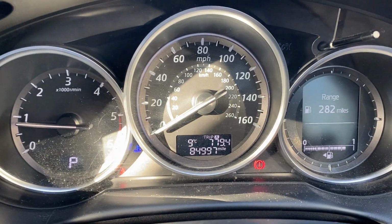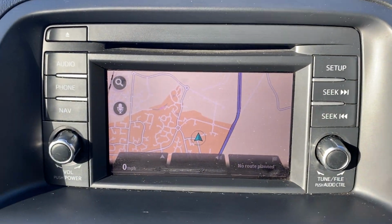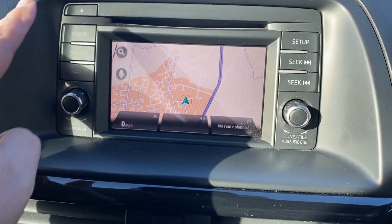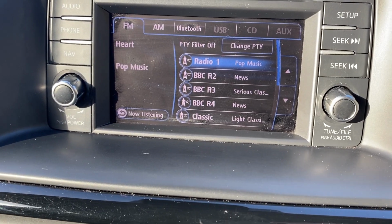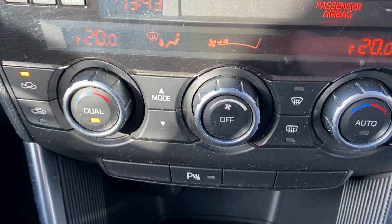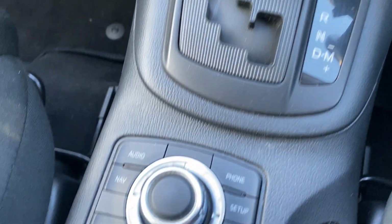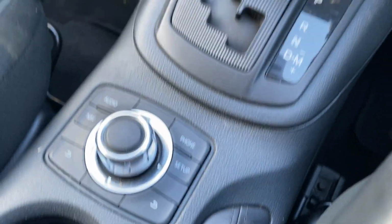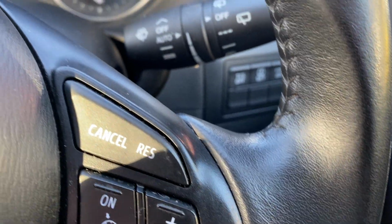It's covered just shy of 85,000 miles. It's got full service history. We've got touchscreen nav, Bluetooth, dual zone climate control, automatic gearbox, and central console controls, steering wheel controls and cruise.